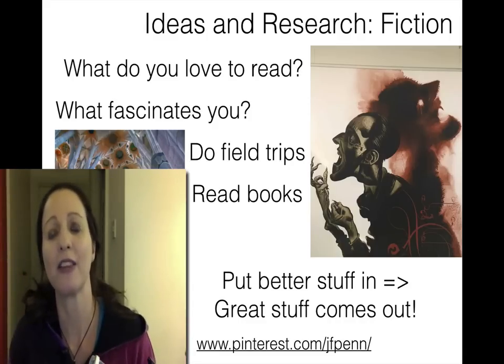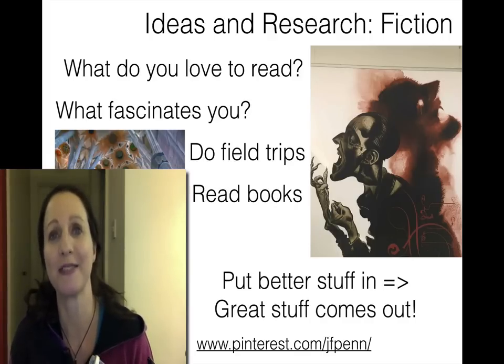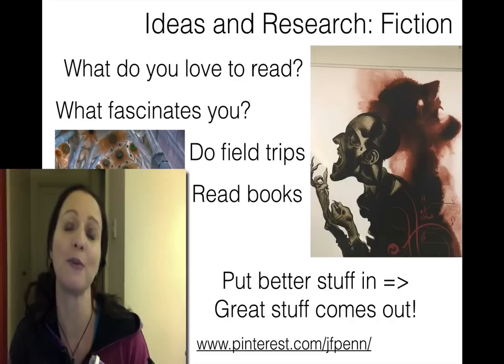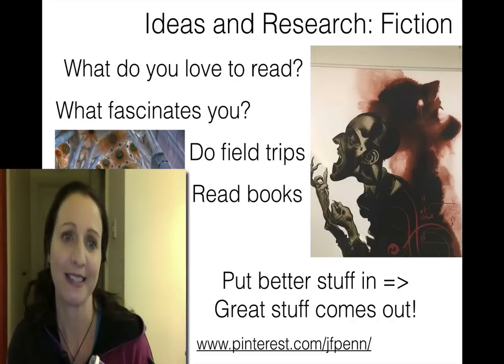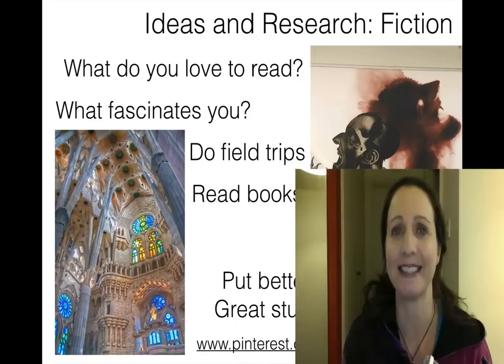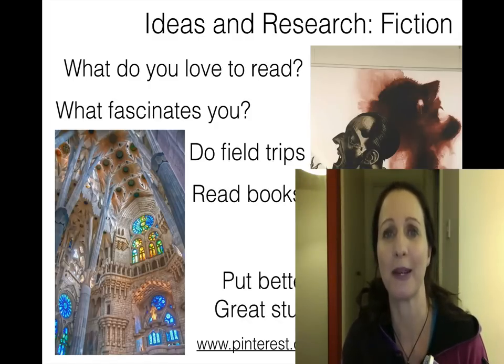And then the second thing is what fascinates you? What do you love reading about in terms of research? Or what do you want to do with your research? So for me, and that's one of my own pictures from the Sagrada Familia in Spain, which I went to on a research trip and is the opening scene of my book Gates of Hell.